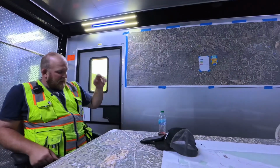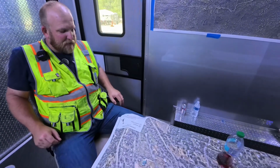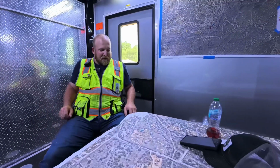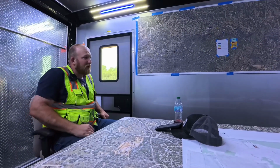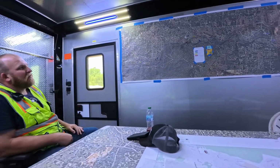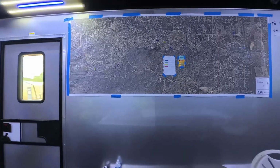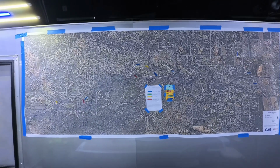Hey everybody, just sitting here in the command trailer that was set out here by Travis County Emergency Management, and thank them for letting us use it. We have a solution map courtesy of our friend Tyler Travis at LSI, Land Design Services, and thanks to him for running these things out here. This has been most helpful.